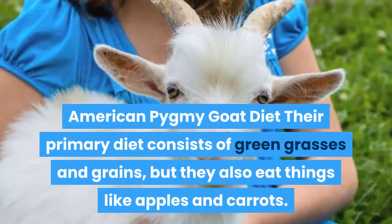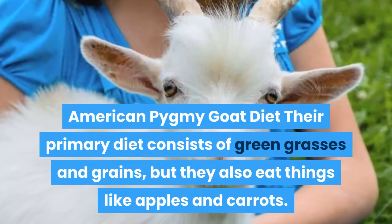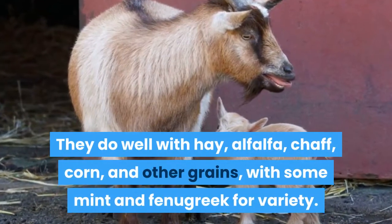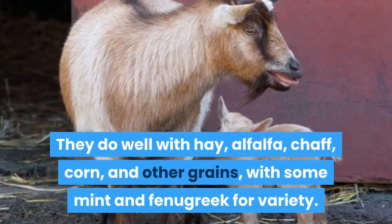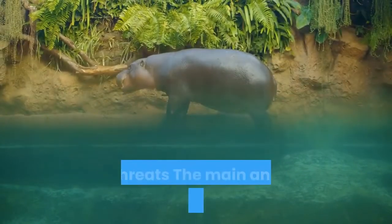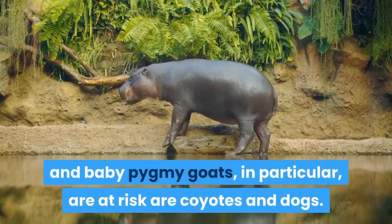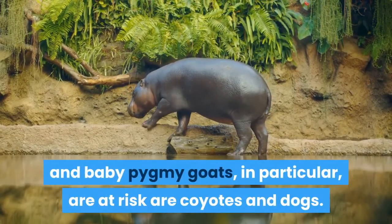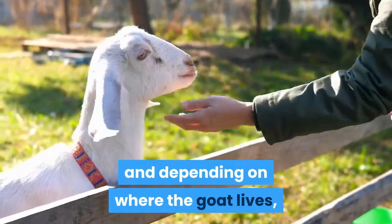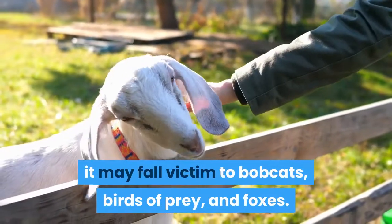Their primary diet consists of green grasses and grains, but they also eat things like apples and carrots. They do well with hay, alfalfa, chaff, corn, and other grains, with some mint and fenugreek for variety. American Pygmy Goat predators and threats. The main animals from which pygmy goats, and baby pygmy goats in particular, are at risk are coyotes and dogs. Due to a baby goat's small size, and depending on where the goat lives, it may fall victim to bobcats, birds of prey, and foxes.